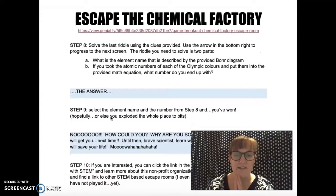Step 8 is to solve the last riddle using the clues provided. Use the arrow in the bottom right to progress to the next screen. The riddle you need to solve is in 2 parts. A, what is the element name that is described by the provided Bohr diagram? And B, if you took the atomic numbers of the metals in each of the Olympic colors, then put them into the math equation, what do you end up with?